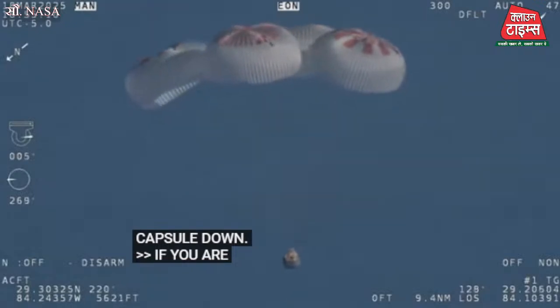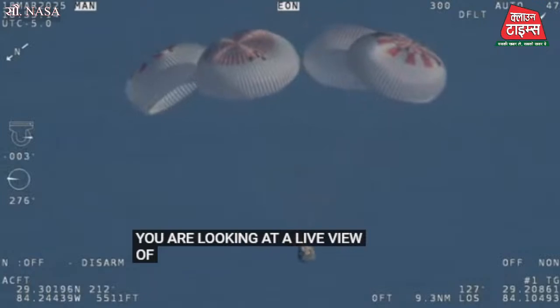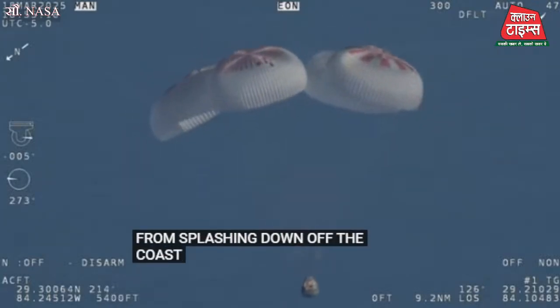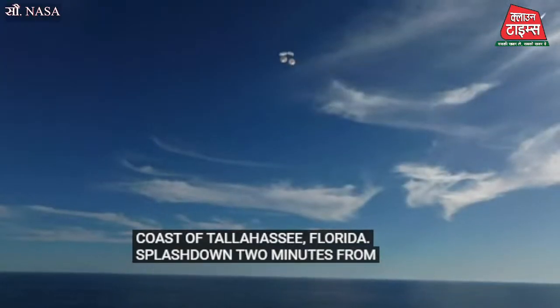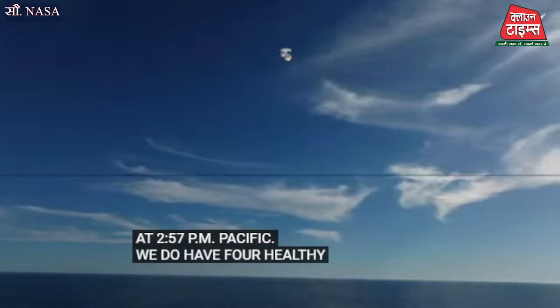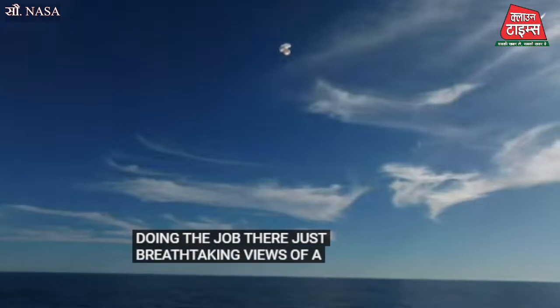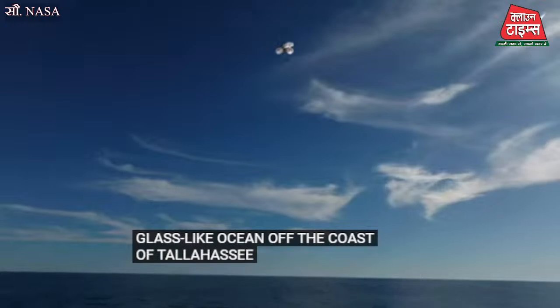A live view of Crew 9, just minutes away from splashing down off the coast of Tallahassee, Florida. Splashdown 2 minutes from now at 2:57 p.m. Pacific. We do have 4 healthy mains really doing the job there. Just breathtaking views of a calm, glass-like ocean off the coast of Tallahassee, Florida. Crew 9 just minutes away from splashing down. This is really such an incredible shot.